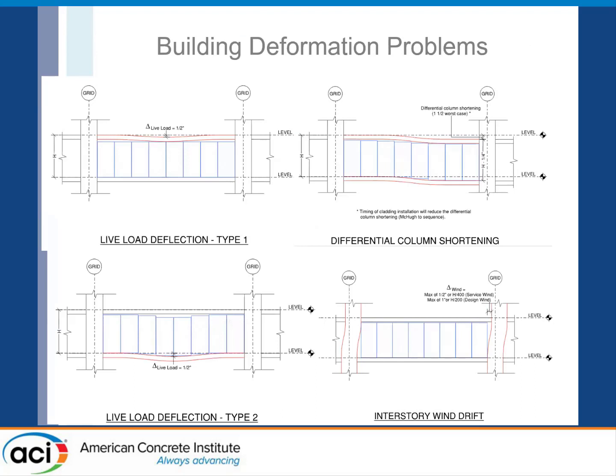So what does this all mean for the cladding system? We have a cladding system that's broken up into a series of panels, and it's got to ride through a bunch of movements. You've got live load deflection type 1: full live load on the slab above, deflecting down 1/2 inch, and the head of the window system has got to be able to accommodate that. Deflection type number 2: live load on the bottom slab, so these panels are moving down, and it's got to accommodate this 1/2 inch movement.